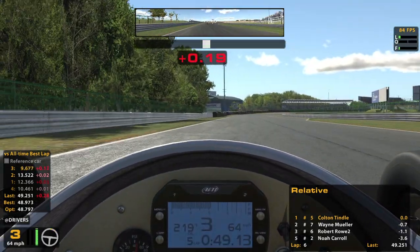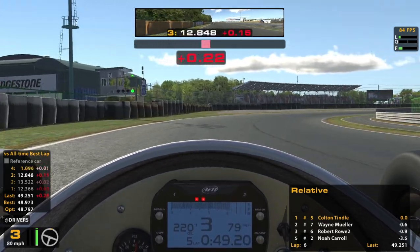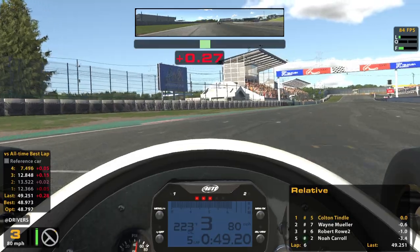Yeah, I think being patient, I'm getting back into the throttle there. It's pretty good. So you gotta make sure the thing turns before you worry about getting that runoff, as important as it is.